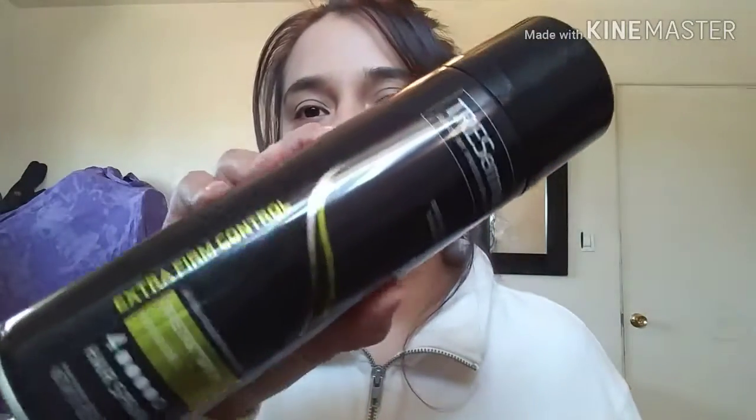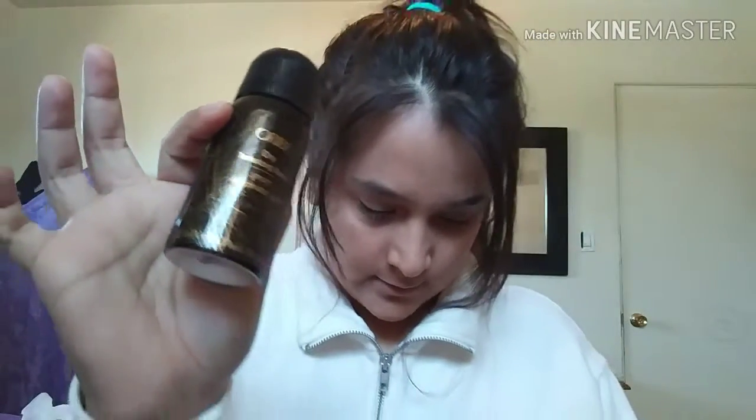Then the next thing I have in my box is this Tresemme hairspray. It's full size. It is 11 ounces. Yay! And then the next thing I have is this travel size Oribe dry texture spray. I haven't used this one yet, so. Nice.